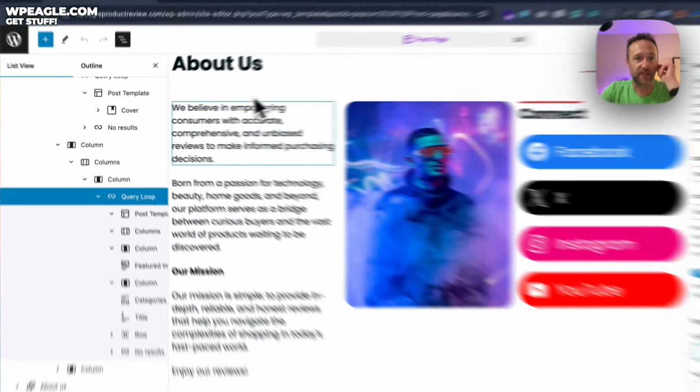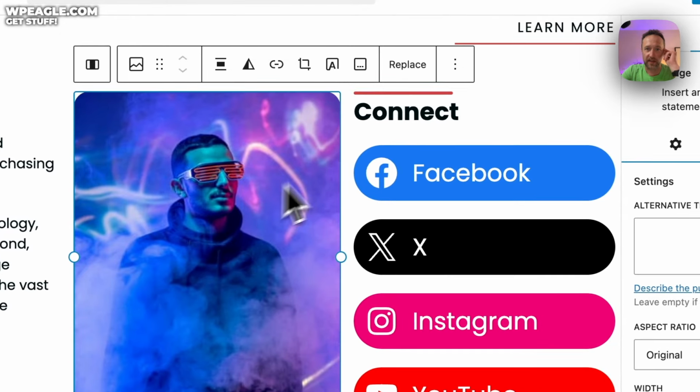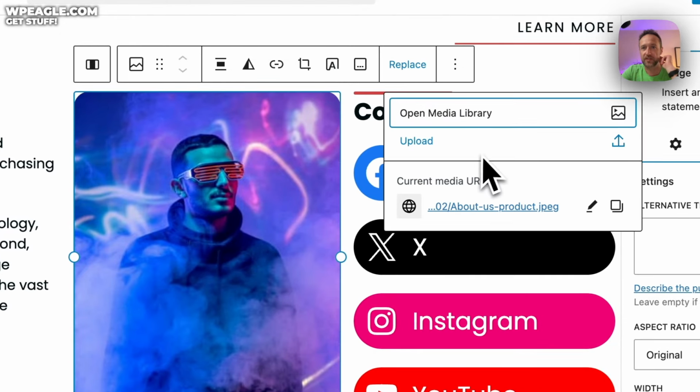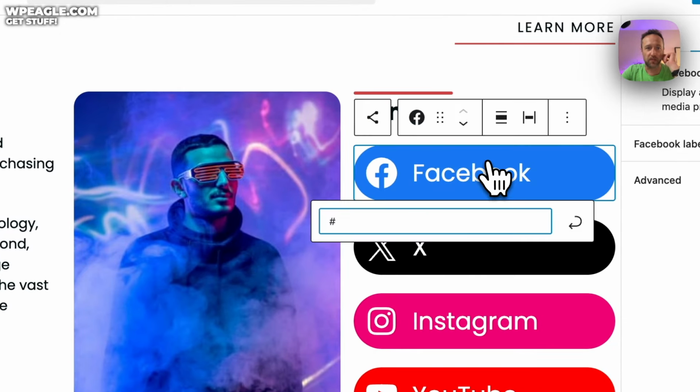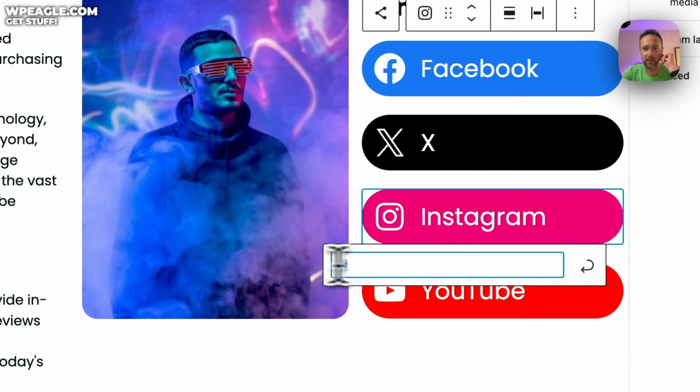It's just more elements that you can change. Just some text. You click on it, you can change it. You can change this image. Just click on it, and then there's a replace button if you want to upload something new. Here we've got the social media. So you just add your links to your social media profiles. Just stick them in this box here.